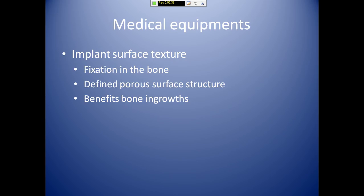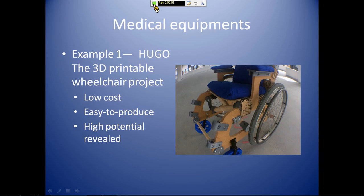And the first one is the Hugo project, which is a project processing for 3 years, conducted by Hugo Riveros. It's a low-cost, easy-to-produce medical equipment, a 3D printable wheelchair. Its materials include plywood, zip ties, nuts, bolts, wheels, suction and cushioning. Although we are not sure if it's possible that the components can be entirely printed, it shows high potential to work on.